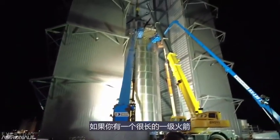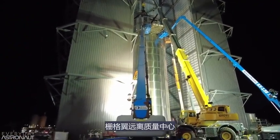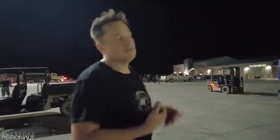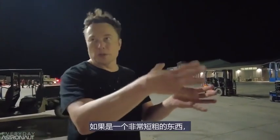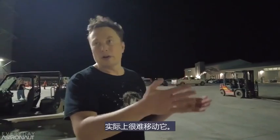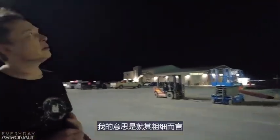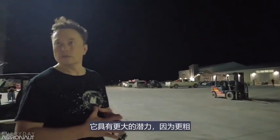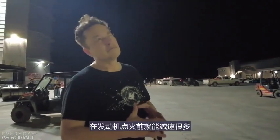So if you've got a long stage where the grid fins are far away from your center of mass, then you need less force to turn it. If you had a really short stubby thing, it would actually be quite hard to move it. But at least as far as the fineness ratio, this has a lot more potential, since it's wider, to actually use the atmosphere to slow down before it even has to light its engines.